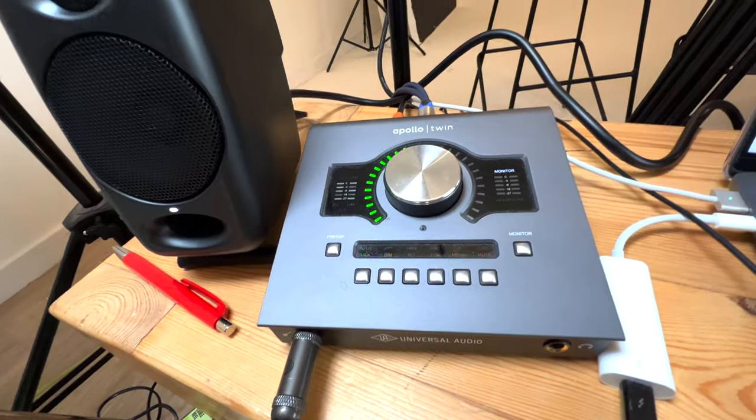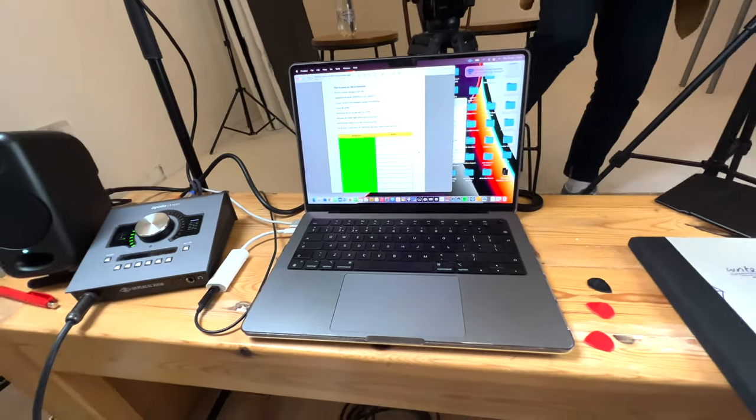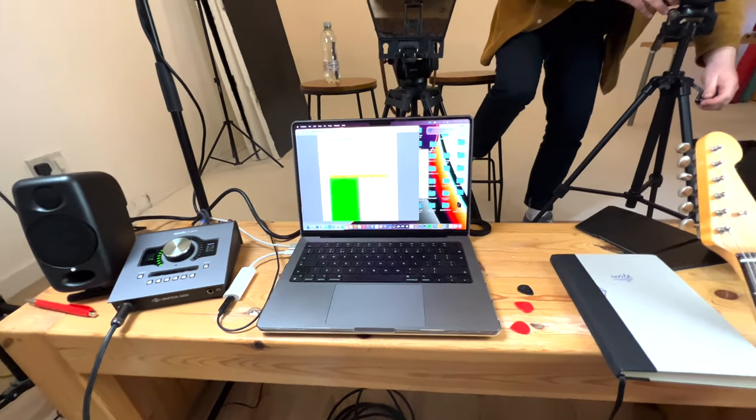The Apollo Twin interface. This is an M1 MacBook Pro 14-inch. What cameras do we use? Because people are going to ask.